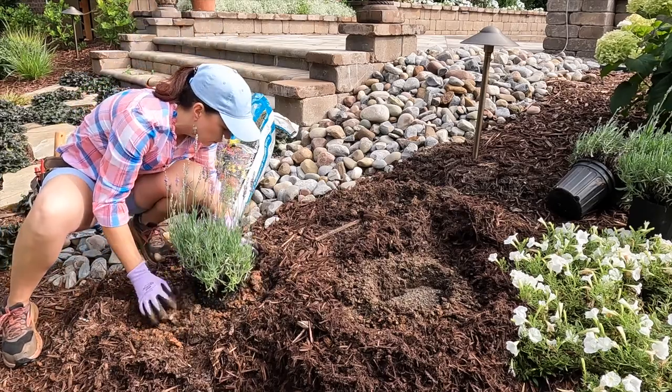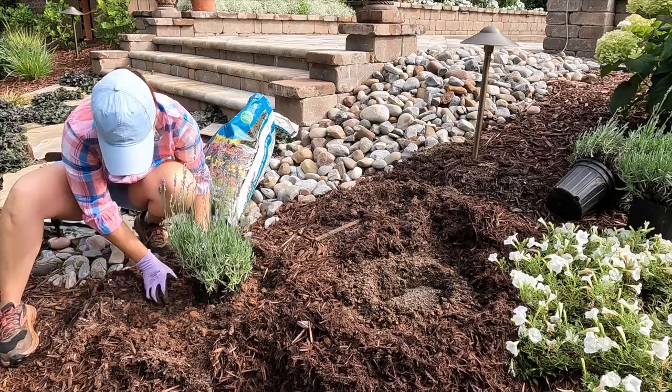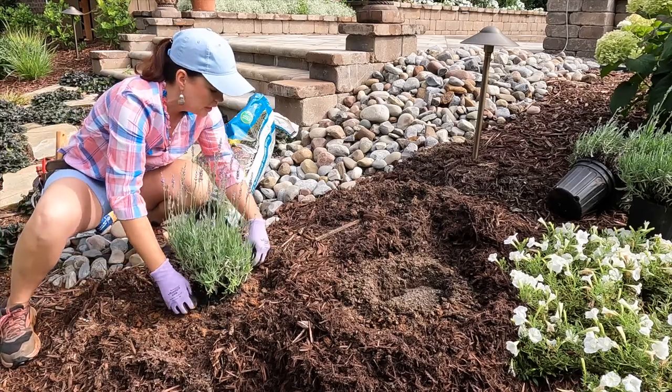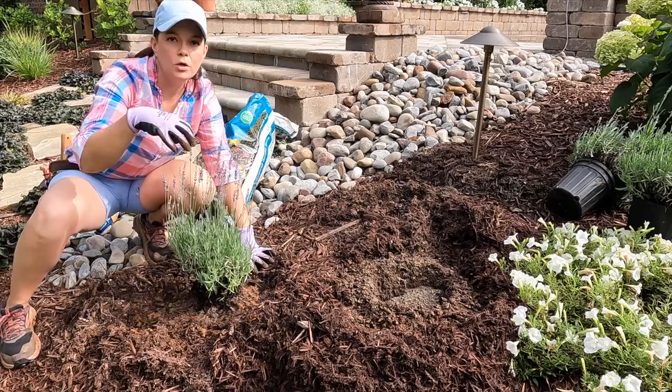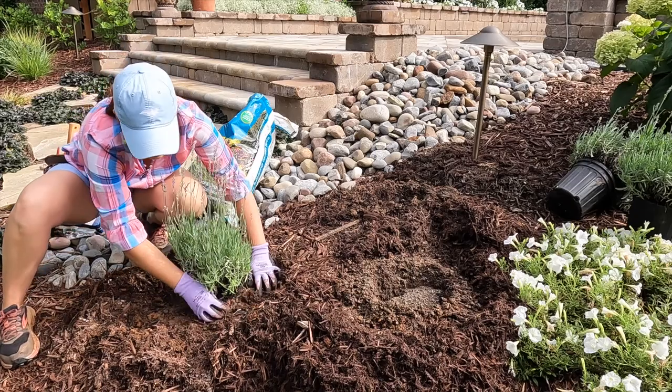They've got plenty of roots in the ground to take up their nutrients, but when you do it this way, you are ensuring that the plant is not going to have water sitting on the crown, because that's the last thing you want with plants that hate to be wet.